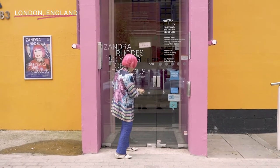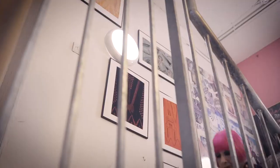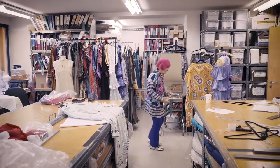I chose pink. It's a nice, easy color. It requires very little maintenance. And so it means that I don't have to look gray.